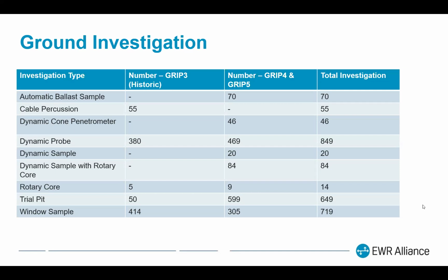That was predominantly evenly spaced boreholes. As you can see on here, there was a high number of boreholes, but they were evenly spaced along the existing earthworks. So we took this, did a gap analysis, and then focused in and targeted structures, areas where there might be instability that we'd picked up on walkovers, and also further investigation to inform the trackbed design because there hadn't been anything specific for that. So during GRIP 4 and GRIP 5, you can see we've massively increased the amount of investigation work that was done.